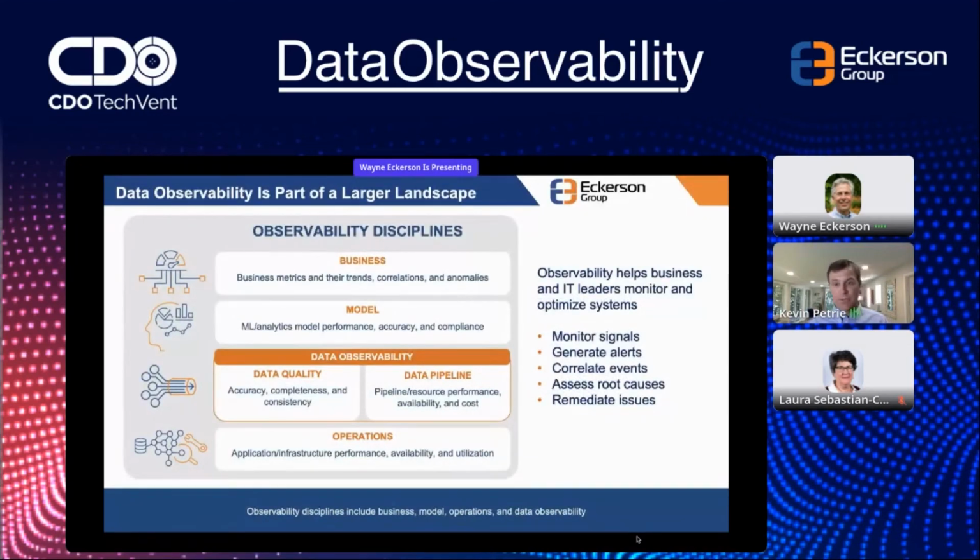Okay, this is part of a larger landscape, and our industry is great at enthusiasm, great at creativity, and great at pouncing on words and using them in different contexts. And so I think that there's a lot of justified excitement about innovation when it comes to observability. But I do want to clarify what we're talking about here is distinct from other types of observability. What makes it interesting is that these segments do converge and overlap, and we'll be talking about that.